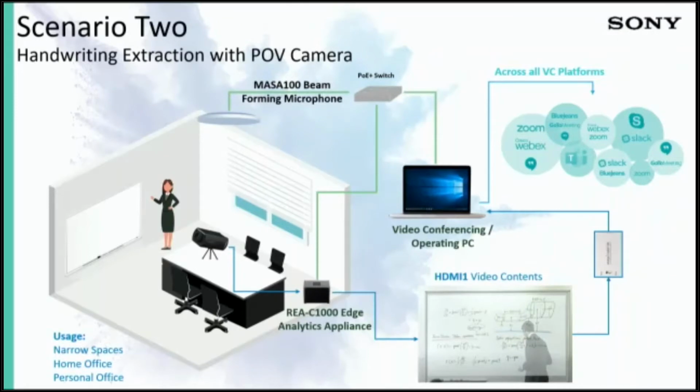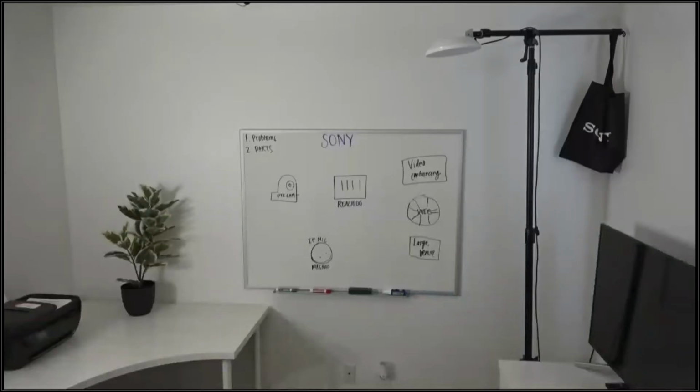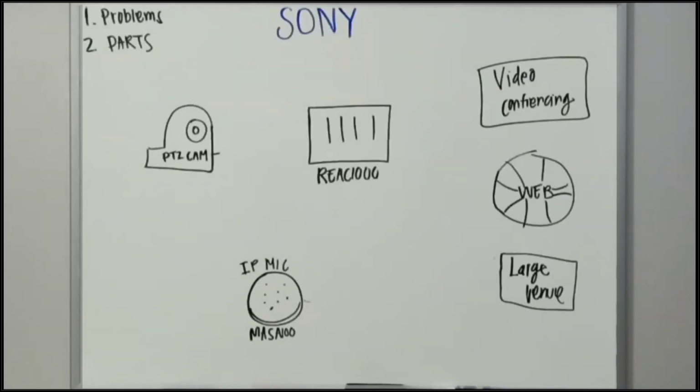So I know this diagram looks great, but seeing is believing. So again, I'm going to switch over to the live demo. I'm actually doing this on the fly. Jason did mention that this is all via our webcam. So I'm going to switch over to handwriting extraction now. When I click on run, the camera feed will begin extracting my handwriting and will overlay it in front of me.